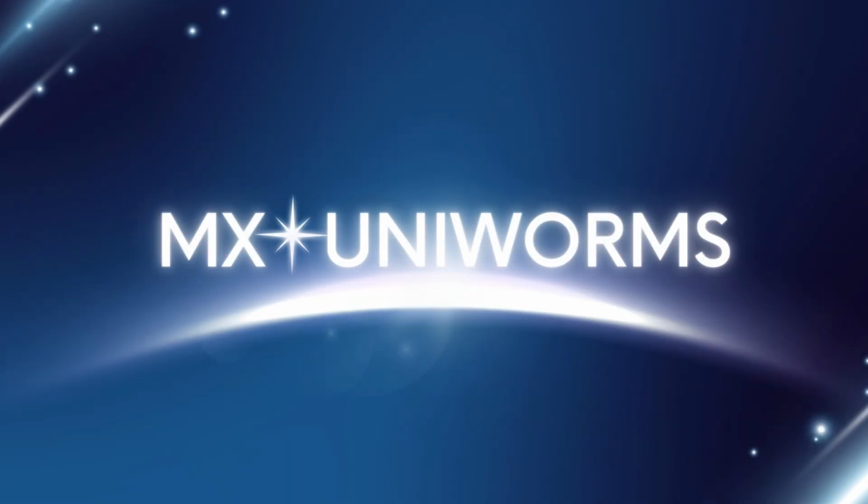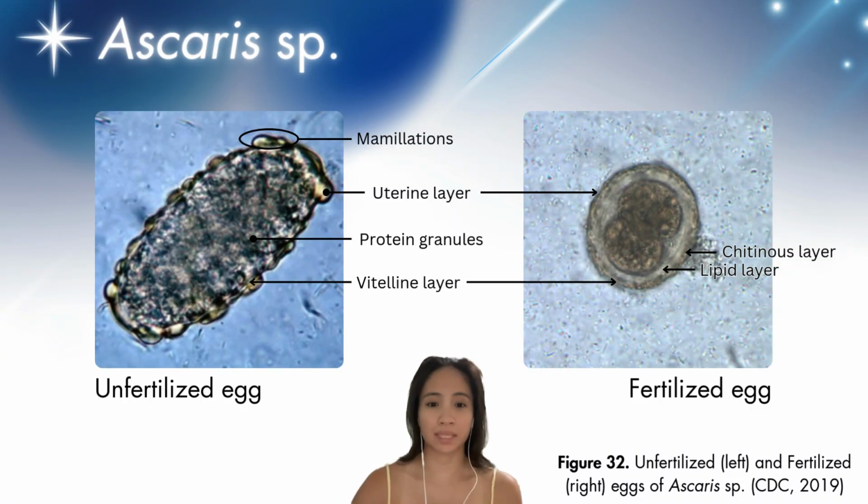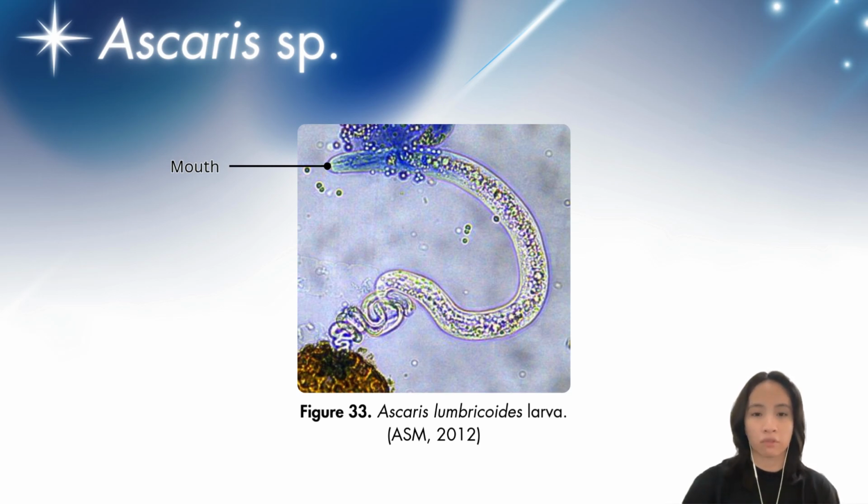And now, from the Ascaridoidea alliance, a worm with the unique ability to thrive in various environments, let's welcome Mixed Ascaridoidea! Behold, from the illustrious Ascaridoidea, I, Gloria Diaz Caris, grace you with my presence. I am a dioecious worm with an esophagus that is triradiate and with prominent amphids sensing the very essence of my environment. My eggs are quite distinctive. The fertilized ones are rounded with a thick shell ensuring the survival of the next generation. The unfertilized eggs, longer and thinner shelled, are filled with granules. And this is me in my larva form.